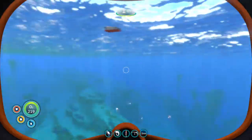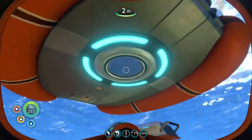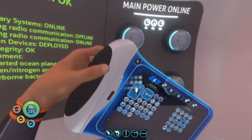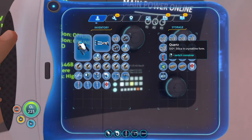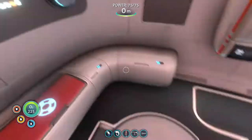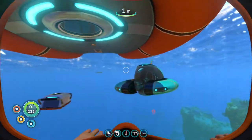And then you have a little storage inside the lake. Oh, yeah. Didn't I take everything out? No. Oh, glass. That's actually useful. Why do I have so many knives? No, I literally built another one by accident. Oh, yeah! I forgot about that.